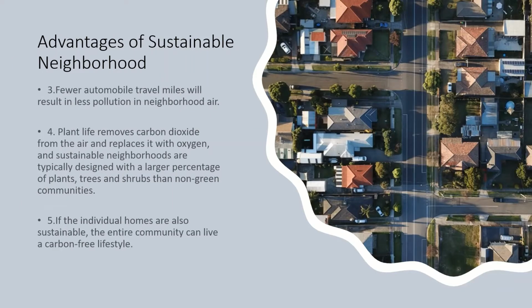In continuing the advantages of sustainable neighborhoods, fewer automobile travel miles will result in less pollution in the neighborhood air. And plant life removes carbon dioxide from the air and replaces it with oxygen. Sustainable neighborhoods are typically designed with a larger presence of green areas of plants, trees, and non-green areas. Fifth, if the individual's home belongs to a sustainable neighborhood, the entire community can live a carbon-free lifestyle.